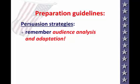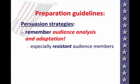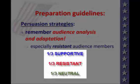Look to that data because it's going to be important to make sure that you're able to connect the kinds of things you're talking about to the sort of audience you have in the room. So, for instance, remember, since you're taking a side in a political campaign, you're going to need to deal with the reality of resistant audience members. You can imagine, based on our data, that approximately a third of the audience is relatively supportive of your position or a position close to yours, based on being a Democrat or a Republican.